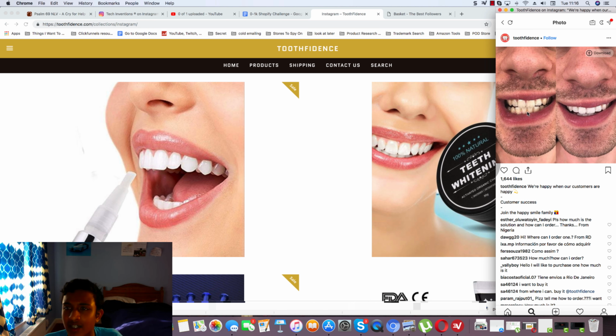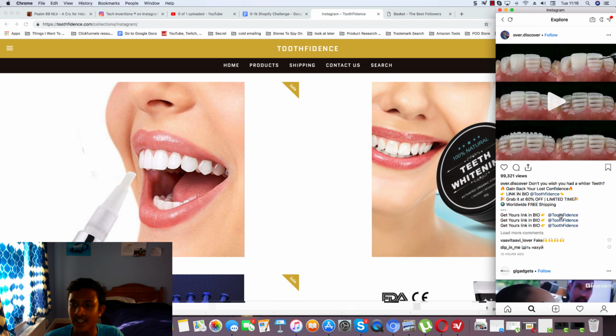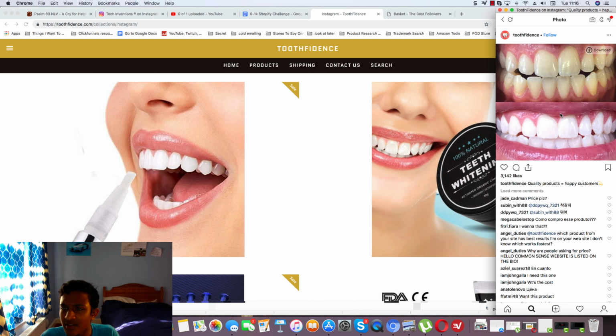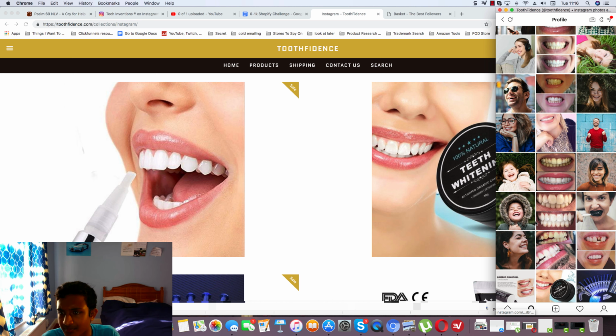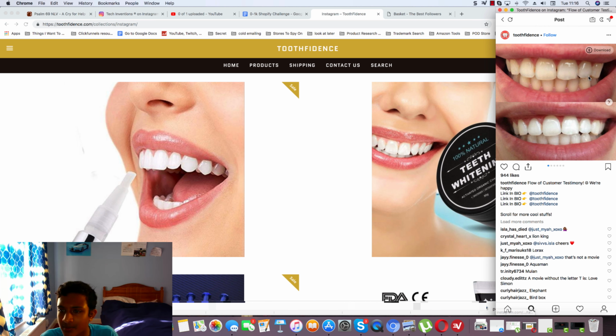You can see we went through that page's, we clicked on that page's bio link here. I would just want to check if that product is selling by looking at their feed, seeing if people actually want to buy it. So this is just a picture of teeth. I want to go to an actual ad itself. Let's see. They haven't posted the actual ad itself. They just post a picture of someone's teeth.